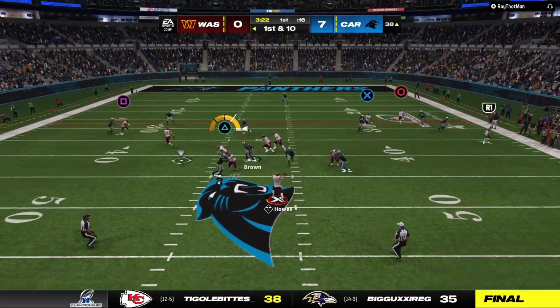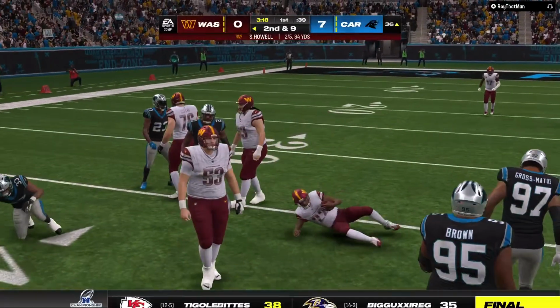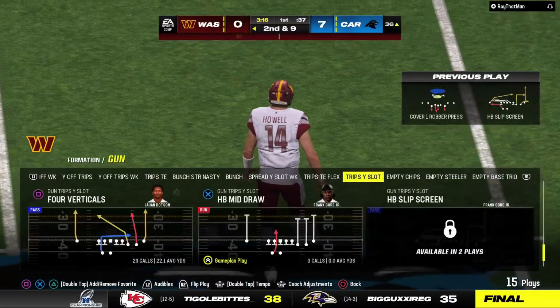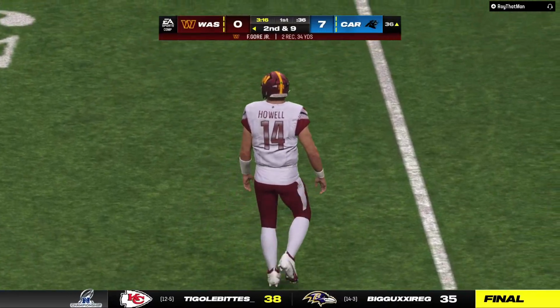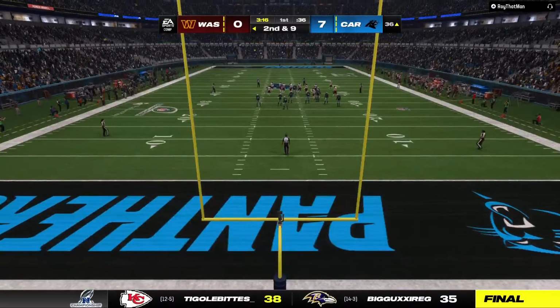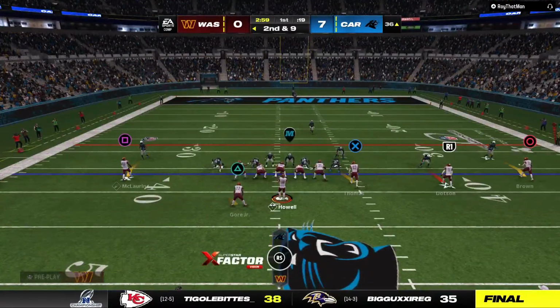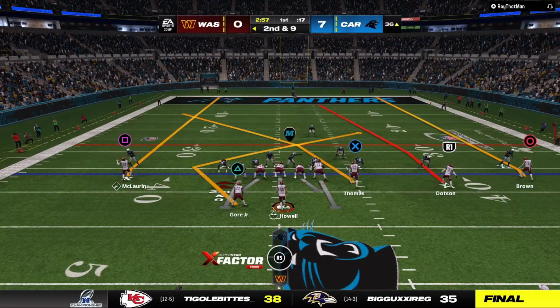Throwing here, Howell. Now they set up the screen. That's complete. A good convergence there defensively, only a yard, and it's second down. Good reactions there defensively. That screen was a little slow in developing, and they shut that one down with little gain. Clock rolling as we hit the midway point of this first quarter.